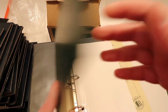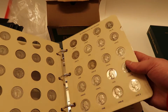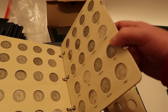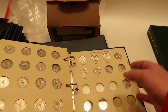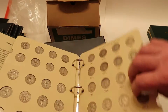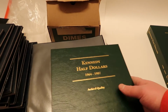Now here is my silver quarters. Really love this book. Cannot wait to get these filled up either. Just want to fill up everything. But a lot of these, like this is a full page, 90% silver, full page, except for the 55D. I'm missing the 55D up here. And then all the way up to 1967. So in that book, I'm only missing the 55D, and then we're missing 38S, 37S, 36D, 32D, 32S. And on to my favorite.